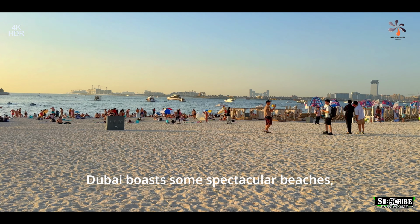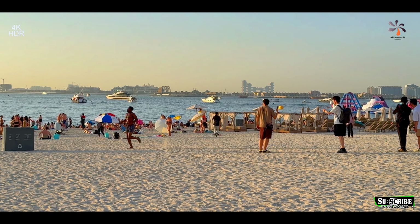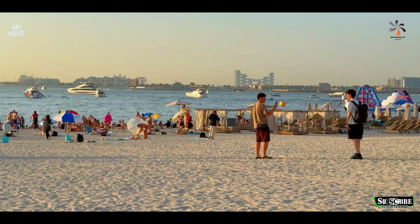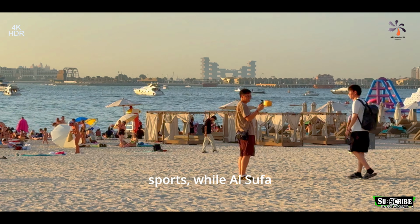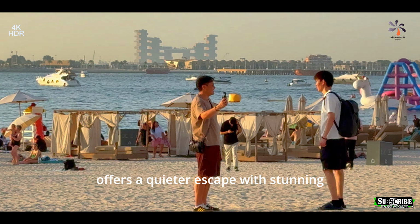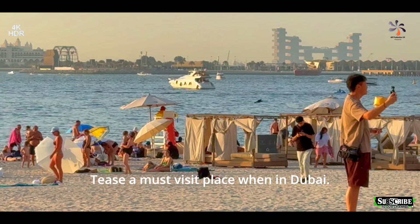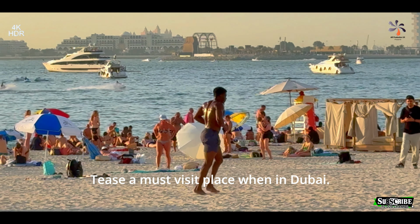Dubai boasts some spectacular beaches, with Jumeirah Beach often considered the most iconic for its views of the Burj Al Arab. Kite Beach is a favorite for water sports, while Al Sufa Beach, known as the Secret Beach, offers a quieter escape with stunning views of the skyline. A must-visit place when in Dubai.